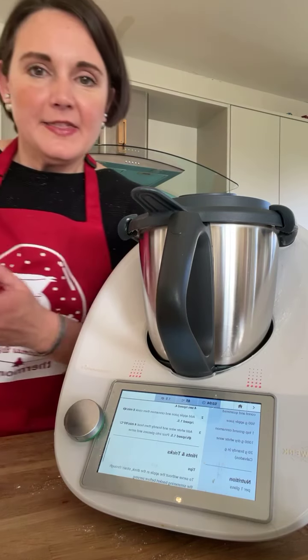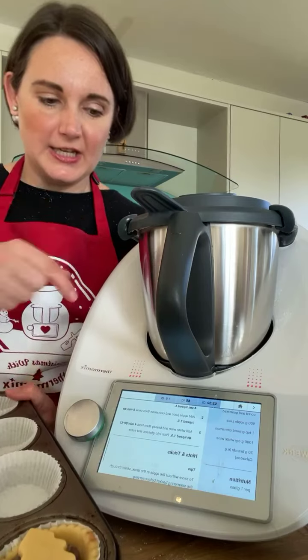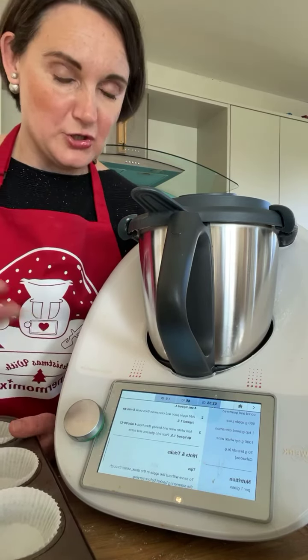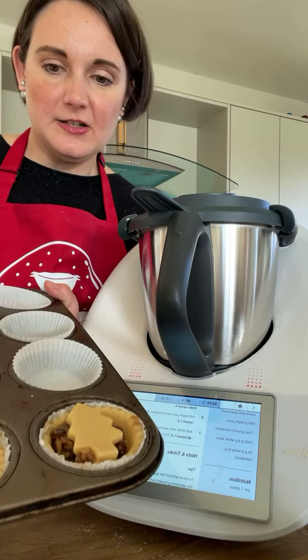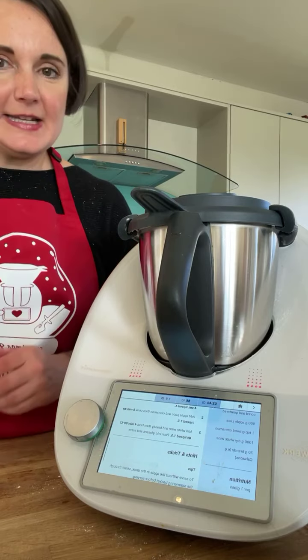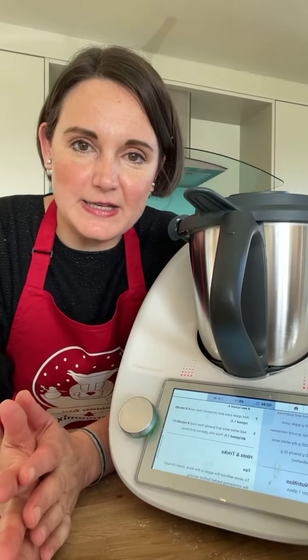So that is my homemade mince pies, and I will post a picture later of the finished apple and mulled wine drink served into glasses. I can't wait to have one of these mince pies a little bit later on with it as well. I hope that's given you a flavour of what the Thermomix can do.